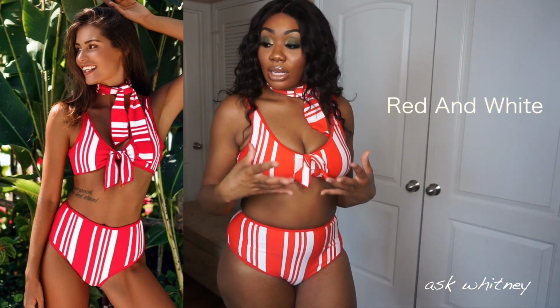I need to lotion my legs, make sure I ain't ashy. All right, so this is the first swimsuit right here. And I like the color. I really do like the way red looks on me.